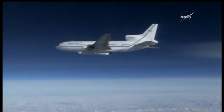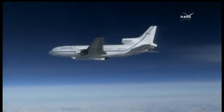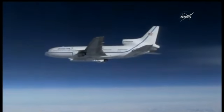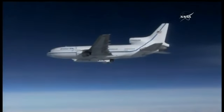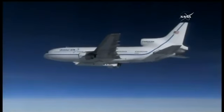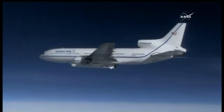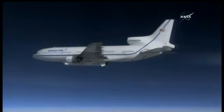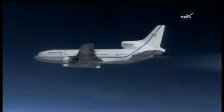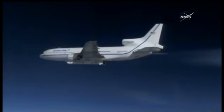And LO, LC, can you confirm weather status? LC, LO, weather is green. Copy, weather is green. We're now at T-minus 11 minutes, 30 seconds and counting. Our NASA Launch Director, Tim Dunn, will poll the NASA team at T-minus 8 minutes, and we'll get a go from the Cygnus Mission Director.